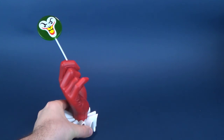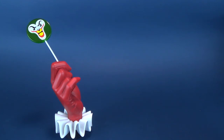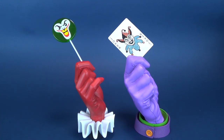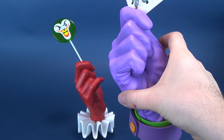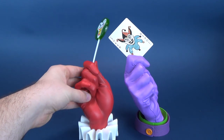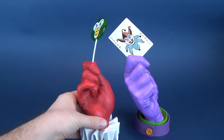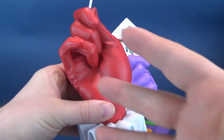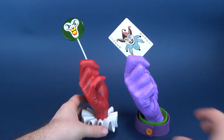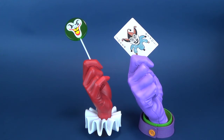Now, how does Harley's hand stack up versus the Joker's calling card that we've already had a look at on this channel? There's a difference between the two. Obviously, the hands are proportionally different. Joker's hand, being a male hand, is much broader, much bigger, a much larger hand, versus the finer refinements of Harley Quinn's more delicate, more feminine fingers. It's a nice contrast between the two, and they look exceptional on display.